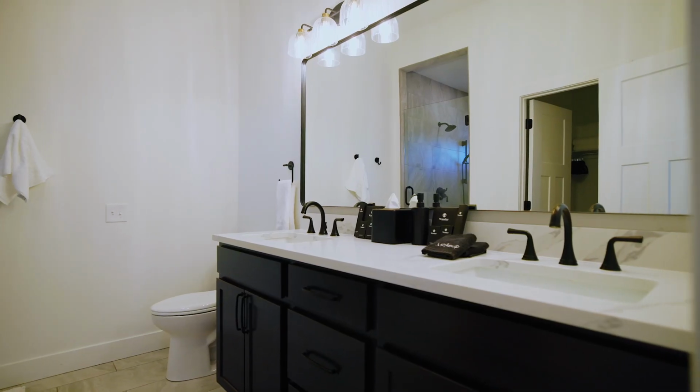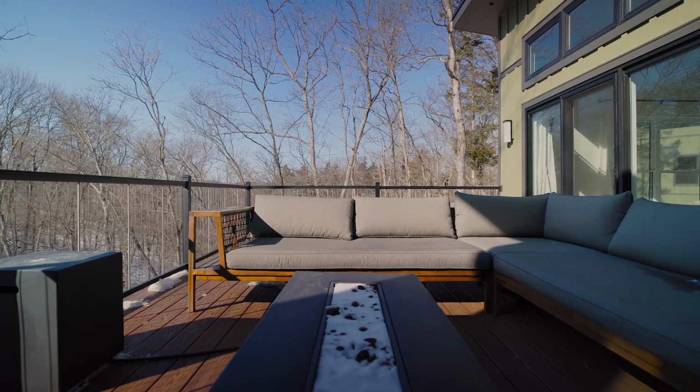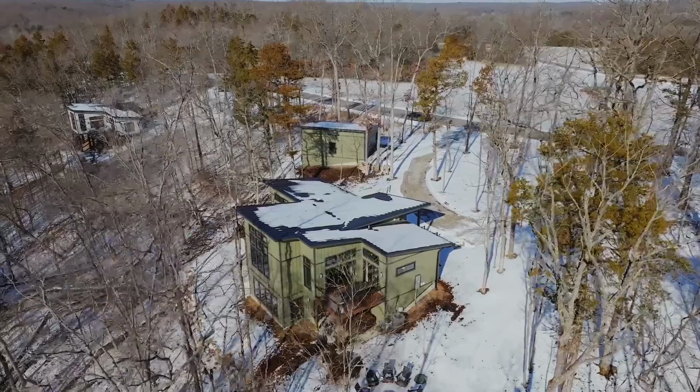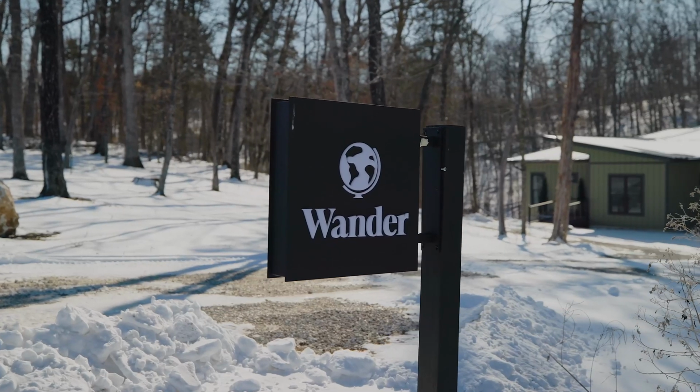guests, with 4 bathrooms, a hot tub, 2 balcony spaces, a fireplace and 2 fire pits, and so much more. This home has been designed for reconnecting with nature and spending quality time with your loved ones.